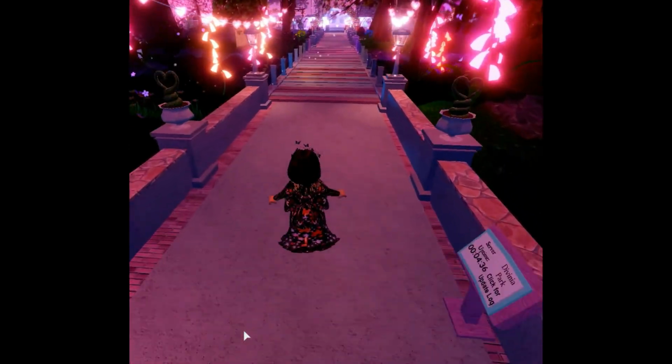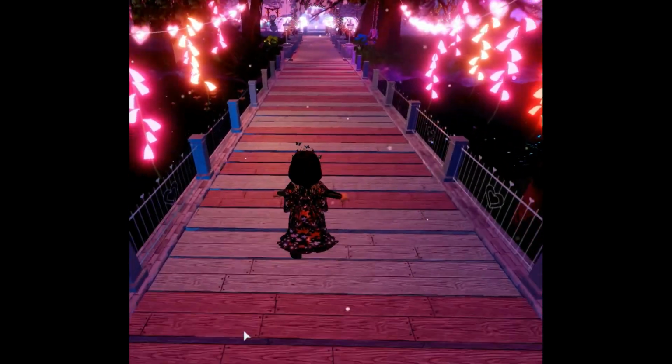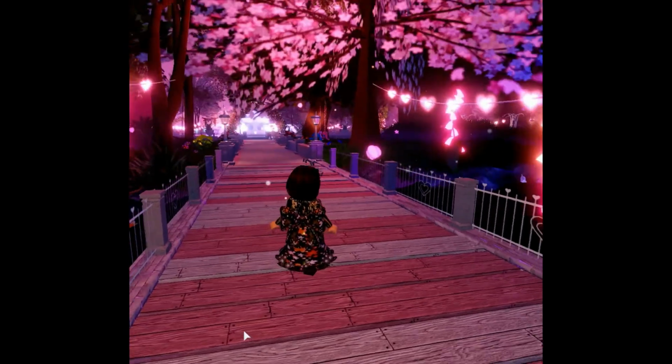Oh, it doesn't matter what game I go to. The updates are absolutely beautiful.